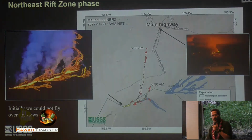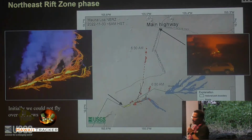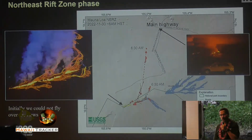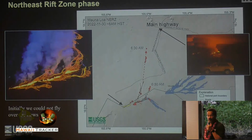And of course, everybody was complaining. Instant gratification: HVO, you guys did such a great job mapping out the flows in 2018, and the summit caldera, where's the flows? Well, the weather, the lava flows, the geometry, the fume in the first few days was working against us.